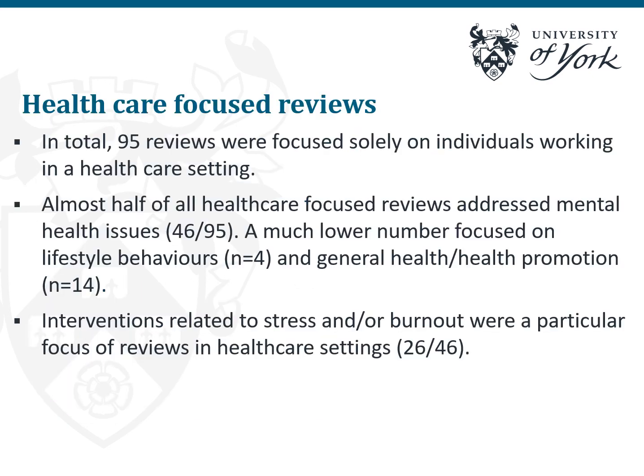When we just looked at the 95 reviews focused on healthcare settings, we found that the largest proportion of reviews addressed mental health issues and stress and burnout in particular. There was less focus on lifestyle-related issues and general health promotion.